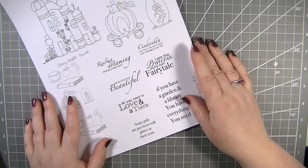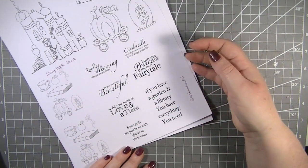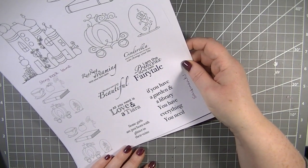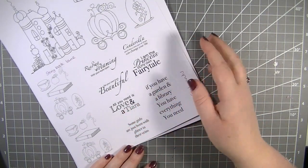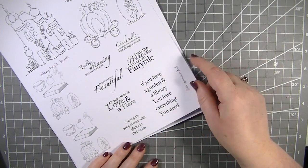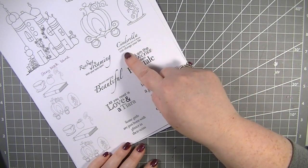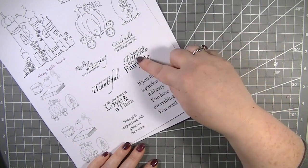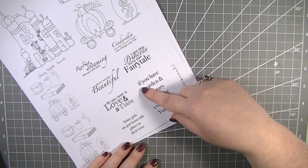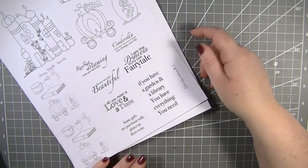And then the last thing on this is our sentiments. So the sentiments are: Reading is dreaming with your eyes open. Be your own kind of beautiful. All you need is love and a tiara. Some girls are just born with glitter in their veins. Cinderella, proof that a new pair of shoes can change your life. I am a princess of my own fairy tale. And if you have a garden and a library, you have everything you need.